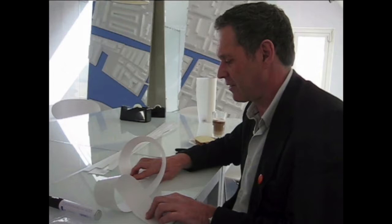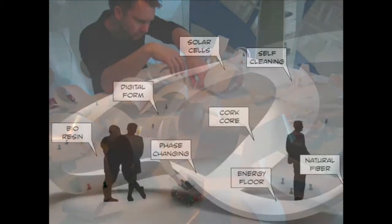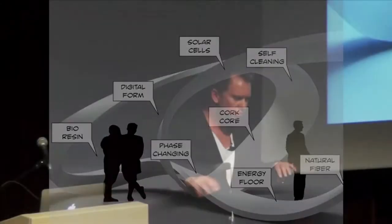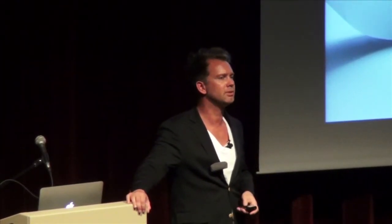So working with this kind of Möbius geometry for quite a few lunch breaks, we came up with this geometry, a kind of eternity movement, where we built up the solid structure in natural materials, and used that as a test bed for materials such as the phase changing I talked about, able to accumulate a lot of heat and release it later. Talking about self-cleaning surface materials, air purifying materials.